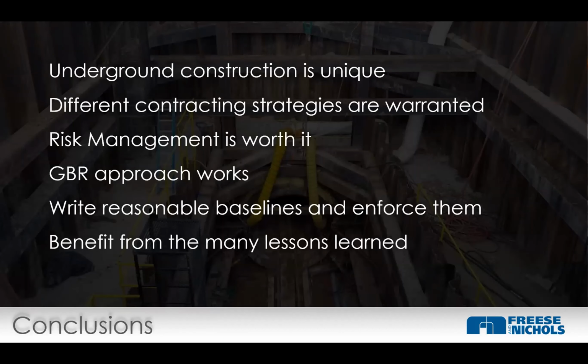So, conclusions about GBRs. Underground construction is unique. Different contract strategies are warranted. The risk management is worth it, and the GBR approach works. Write reasonable baselines and enforce them, and benefit from the many lessons learned on projects.